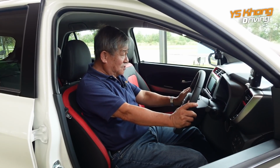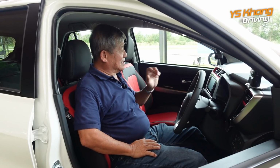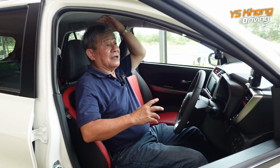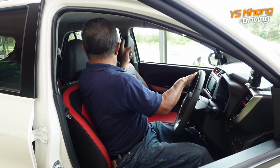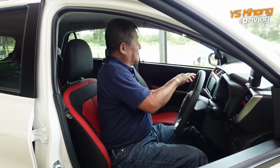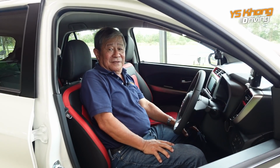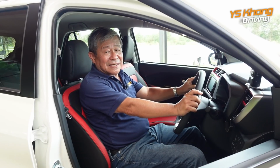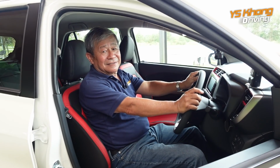You have steering controls and a very nice looking dashboard with some hint of red. So there's plenty of headroom, and 1, 2, 3, 4, 5, 6. Yes, we have 6 airbags, which is also quite wonderful for a car in this price. So you can say that Perodua is actually leading the market in this category.